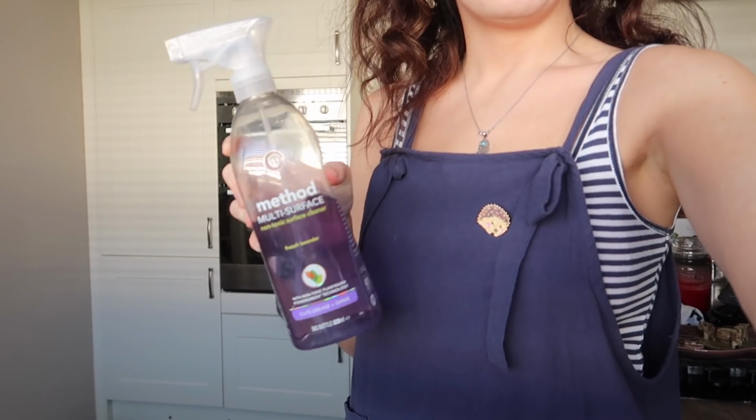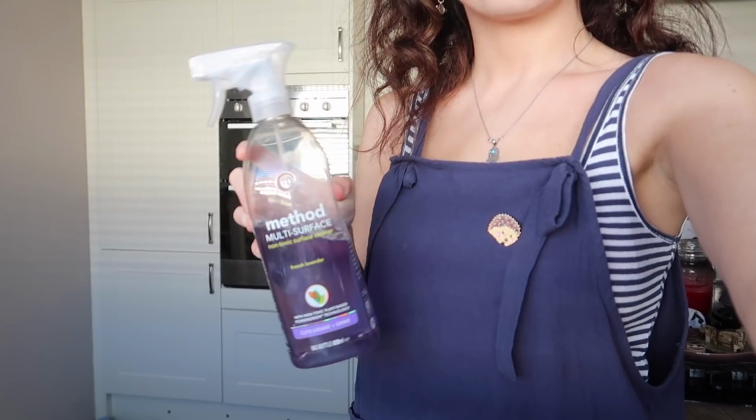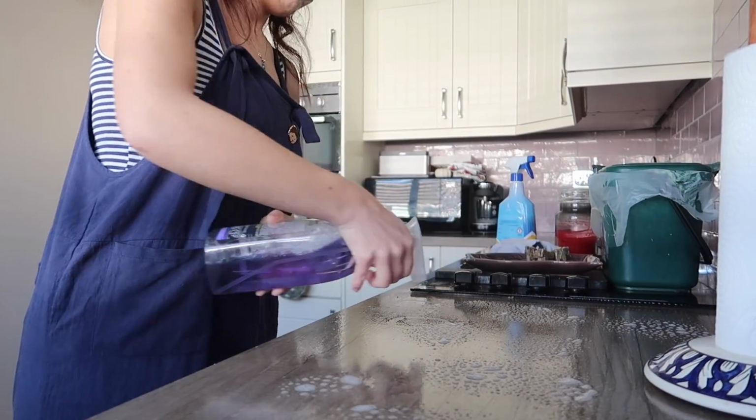The next thing I use is my Method multi-surface spray. This is really good for making your kitchen surfaces shiny and smelling lovely.